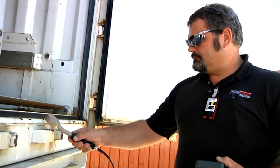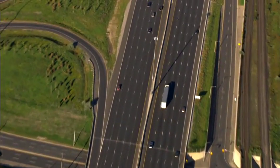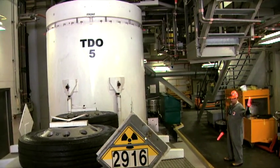OPG has a 24/7 emergency response capability already in place, and we do practice every year. We do drills to make sure that everybody stays poised and ready to respond. We've been transporting radioactive materials now for just over 40 years. We've had hundreds of shipments a year. We've traveled millions of miles. We have never had an injury to a member of the public or a release to the environment in our operating history. This is a record we're extremely proud of.